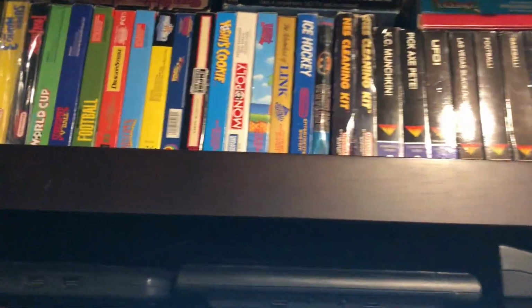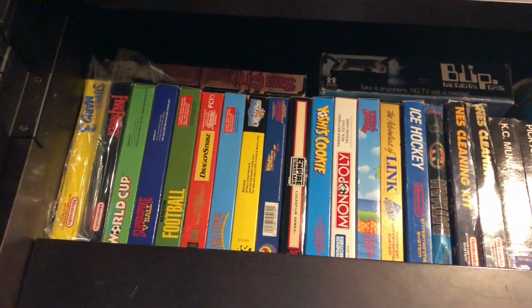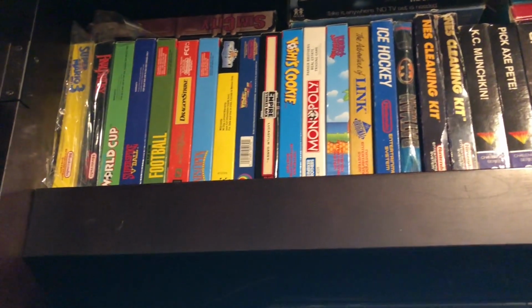That's actually upstairs. I might do a little upstairs portion as well, but we'll see. And then I got just a spare 4 switch. I don't even know if it works. I don't think it does. Maybe I'll destroy it someday. It's not really worth fixing it. And then over here, I have a bunch of boxed Nintendo games.